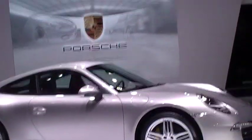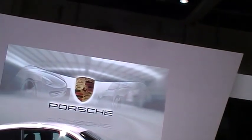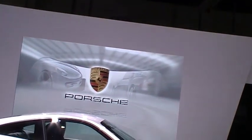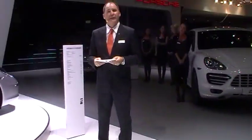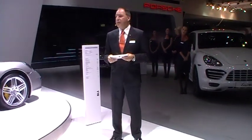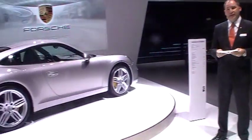The new 911 Carrera is our approach to the preservation of tradition. It is precisely how we respond to the requirements of the modern day sports car. Ladies and gentlemen, honoured members of the press, the future of the sports car begins now.